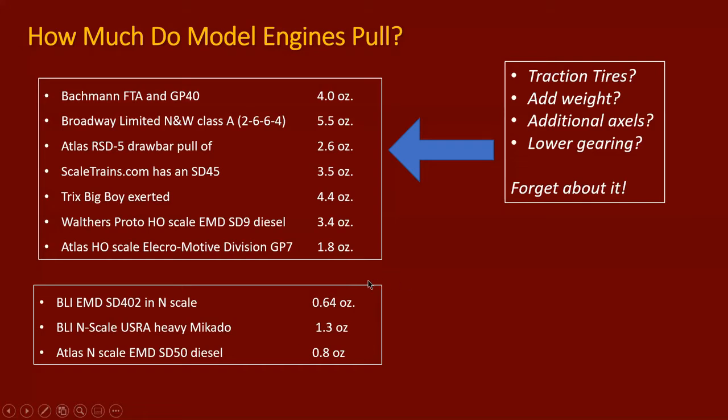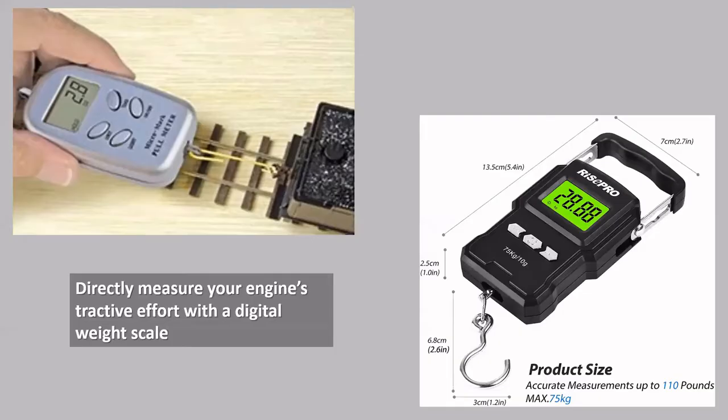I'm going to probably work on the HO stuff most in this presentation because I'm most familiar with it, first of all, and secondly, it's most popular. But I think anybody modeling N scale or any of the other scales can probably extrapolate some of the ideas. But you'll see that a lot of these numbers really vary. They really average out about 3 to 3.5 ounces per engine if you really get down to it. And that's a pretty good number to work with.